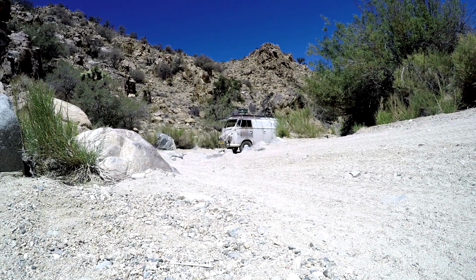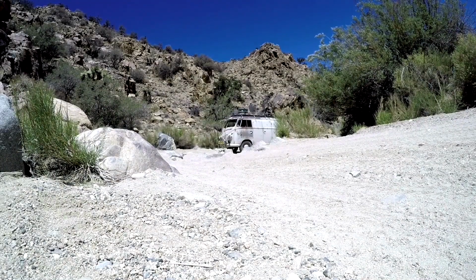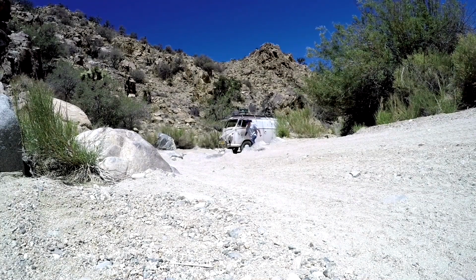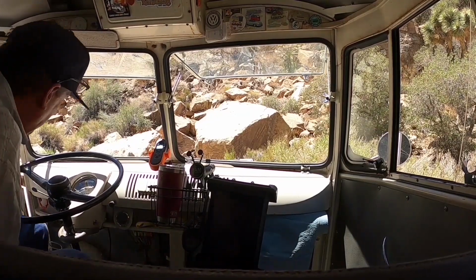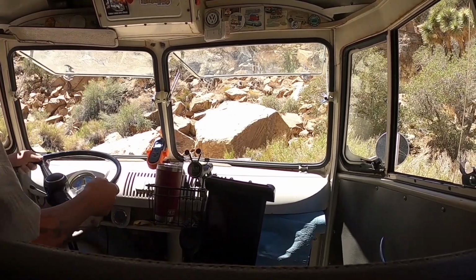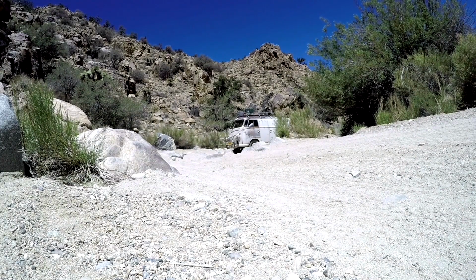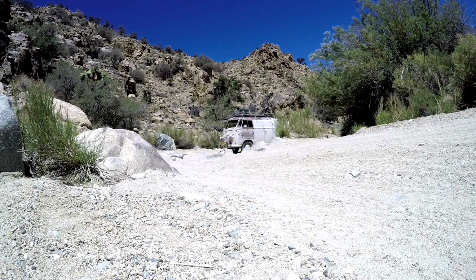Stacking rocks! Woohoo! Flat rock for the other side. Oh yeah, we're stuck. There we are. Try to back up a little bit and go over here. Try to. There we go. Oh no, we're jacked up here.